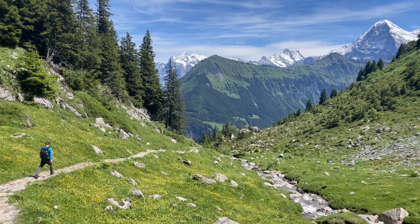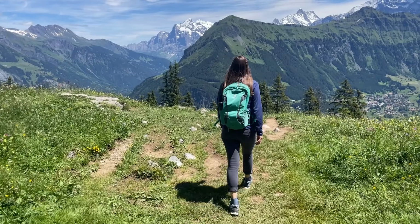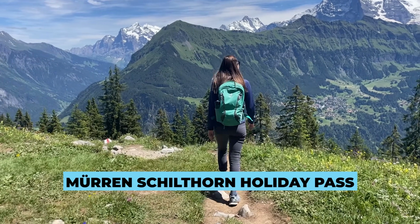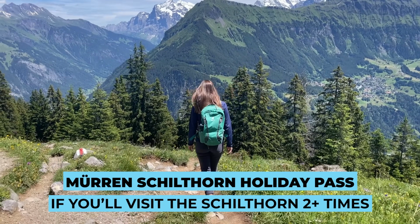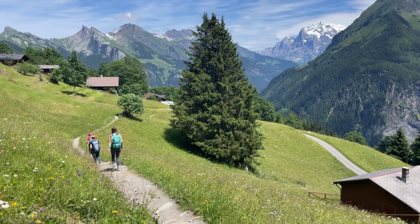Surprisingly, there is one pass that fully covers the bus ride and cable car, and that's the little-known Mürren Schildhorn Holiday Pass. But because of its limited coverage, you should only consider it in rare circumstances where you'll visit the Schildhorn at least twice. All right, enough with numbers. It's time for some adrenaline.